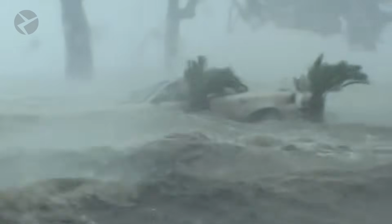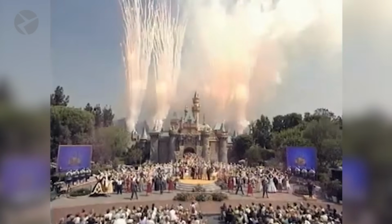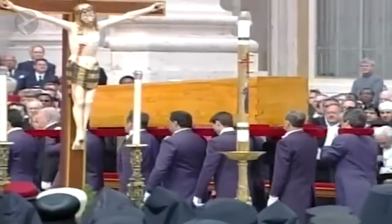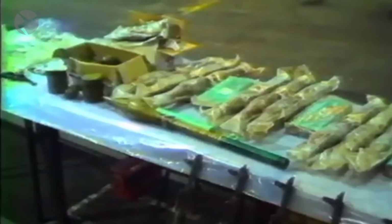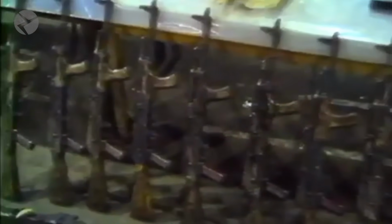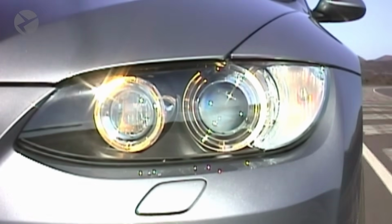2005. Hurricane Katrina devastates New Orleans and other areas in the United States. Disneyland celebrates 50 years. Pope John Paul II passes away. And the IRA announced that Northern Ireland would give up their weapons and end its 36-year conflict with England. It was also at this time that BMW released the E90.